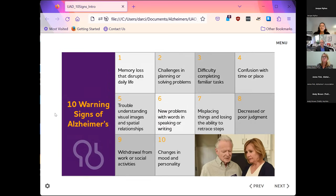The Alzheimer's Association has put together a list of the 10 most common warning signs of Alzheimer's. Now, this is not a checklist. So if you go through this and you say, okay, if someone has 7 of these 10, does that mean they have a 70% chance of getting Alzheimer's? That's not how it works. These are just 10 of the most common signs that might indicate that a thinking or memory problem is an indication of dementia or Alzheimer's.